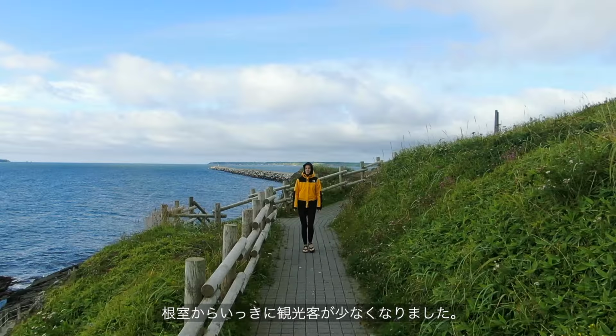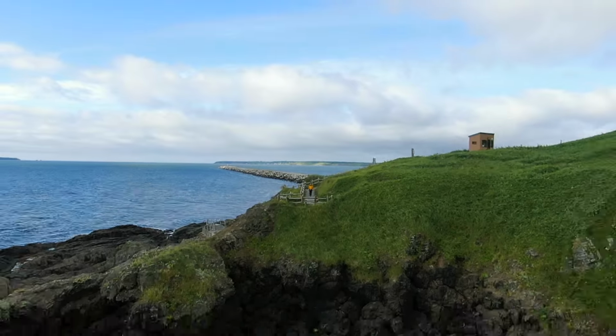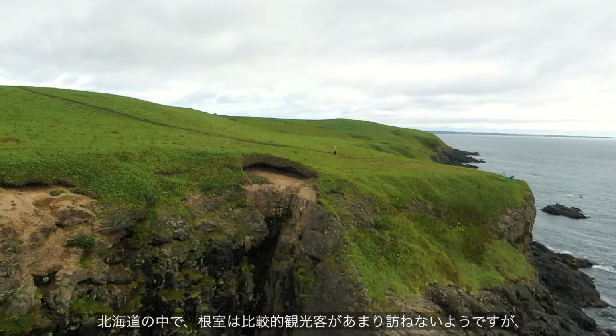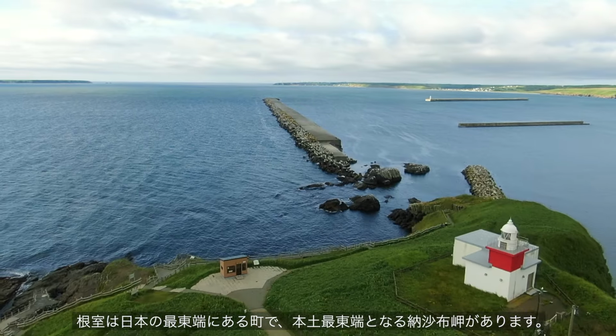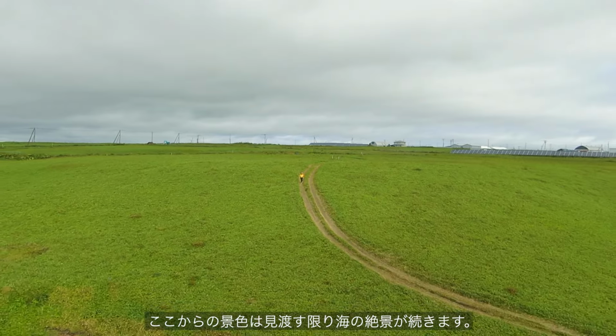It feels like we left all the tourists behind us on our way to Nemuro. From what I felt, I think this is probably one of the lesser explored parts of Hokkaido, but it was still so stunning. Nemuro is the easternmost town in Japan, and the coastline just looks like an endless cliff overlooking the ocean.